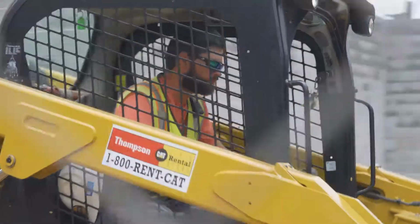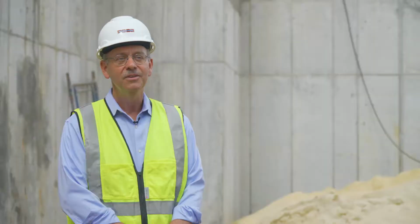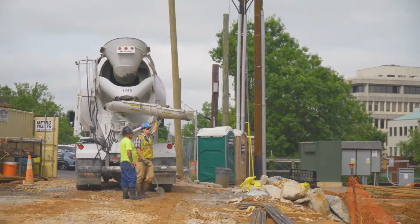Understanding these conditions is really important when you start a job like this, because it has a great cost impact. So it's very important that you verify that you're down to the rock that you expect it to be. But once we have the foundations in, we're satisfied that they meet the design parameters, and that's when testing and verification and special inspection part of our work starts over.